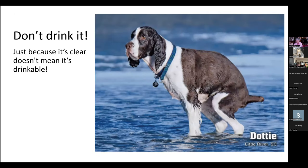Now, just because it's clear doesn't mean that it's drinkable. So you still want to be really, really careful, even if you have high quality water. There are all kinds of systems that can clean the water fairly quickly, but nonetheless, you can still have bacteria in there. You can have all kinds of things, ammonia. So just because it's good quality doesn't necessarily mean that it's drinkable. It just means that it is better quality, or it's something that is easier to clean up.